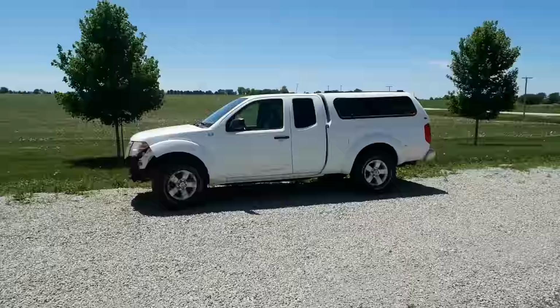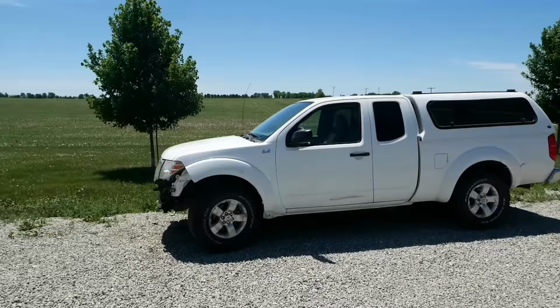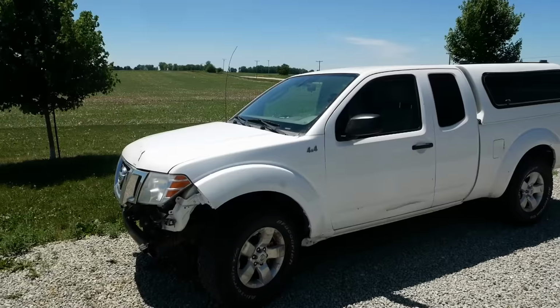This could be a good one. What we've got here is a 2011 Nissan Frontier. Came from a salvage auction. I'm assuming somewhere in Hazard County. She's been through the ringer. Pretty sure it's been rolled and they took it off some sweet jumps.